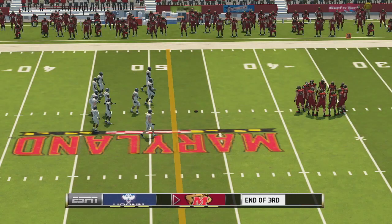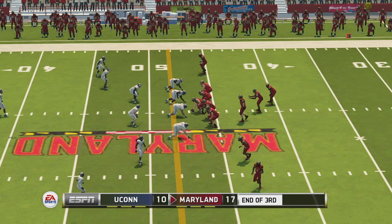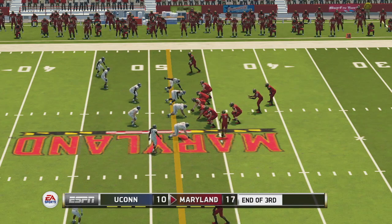Into the fourth quarter now, and we're back to the action. Check tight right, tight right, tight right. Solo out there, check the outside there. Go down, push down.